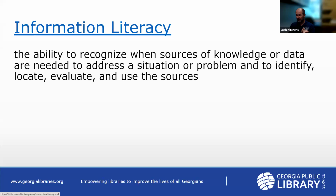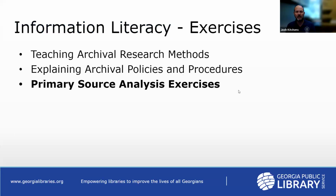But this idea that when we're talking about certain forms of literacy, especially research literacy, we want to teach our users how to find the specific sources that they're looking for. We want to see, can they talk about the problems, or can they evaluate these sources as they're working through them for their research needs, whether it be pure personal edification, a school project, genealogical research, or some other kind of activity that they need specific historical information for.